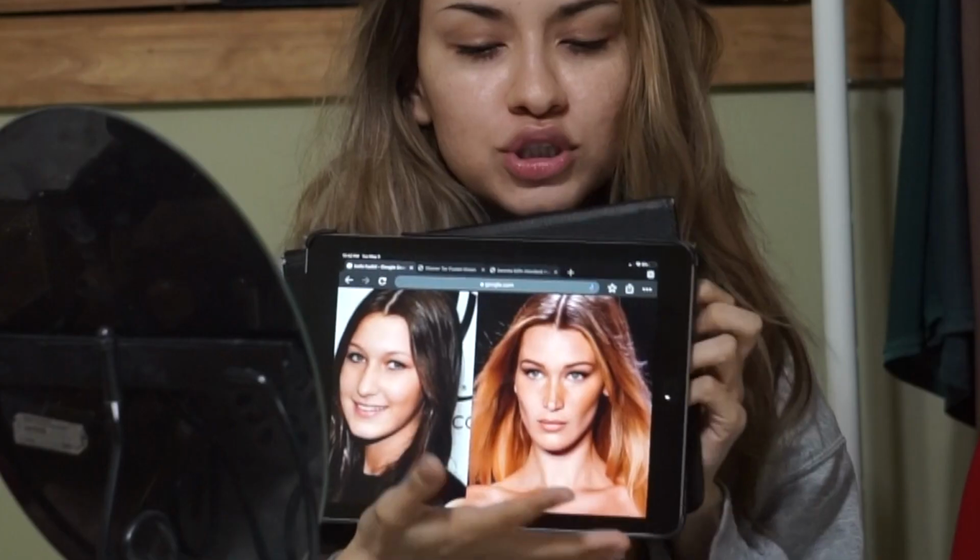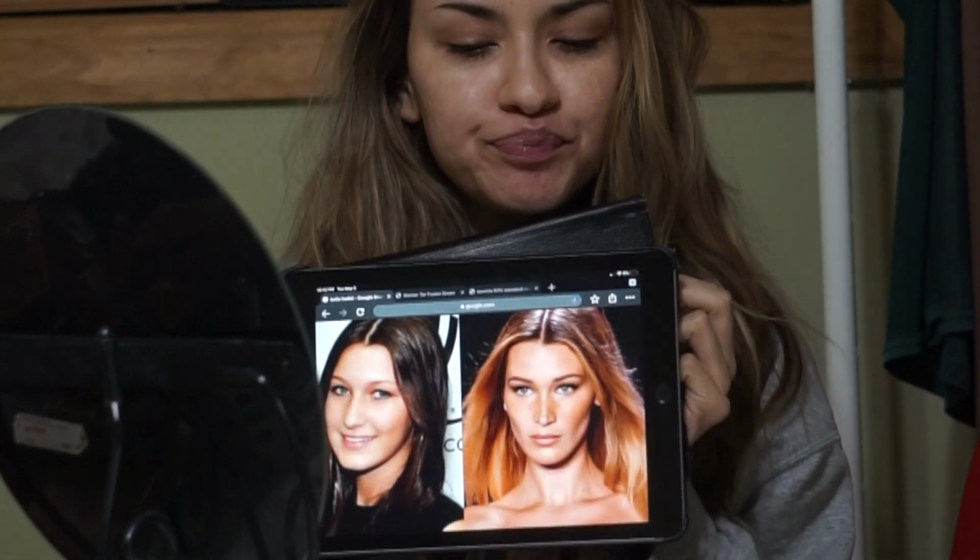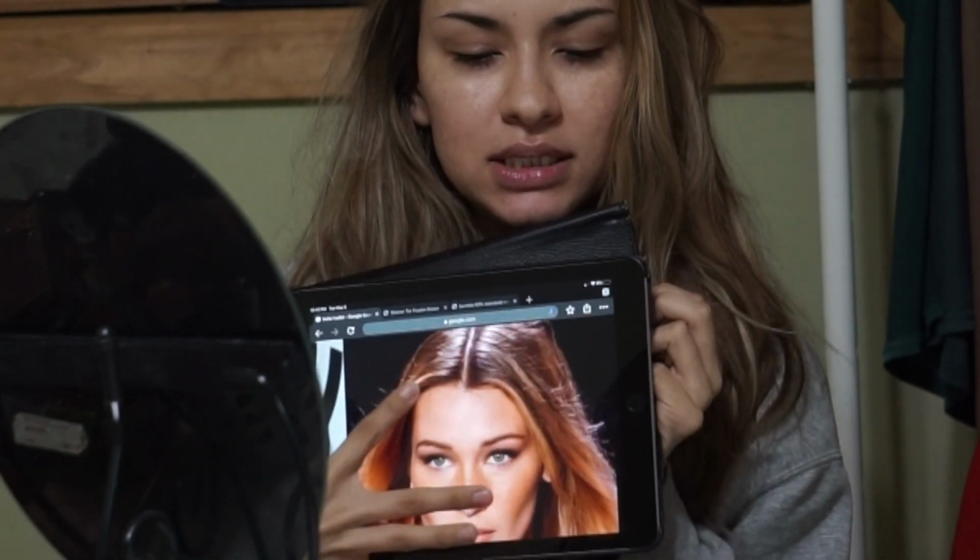Like I said, we're going for that model-like look that's going around right now, and the queen of that at the moment is Bella Hadid. So I'm gonna pull up a Bella Hadid photo for inspo. This is gonna be my inspo right here, just so I can see what her bone structure looks like.